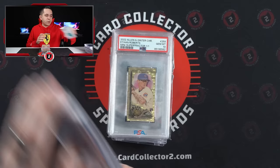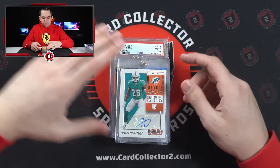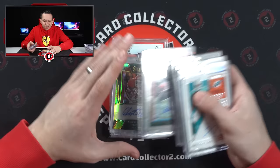Ethan Roberts, Super. This will not be available. Again, I talked about that before. But PSA 10, 101 Super. HGA, Stroud, 9.5. And HGA, Stroud, 9.5. A couple of cheap CJs. Minka, Derwin James, John Elway Auto, Drake London Auto, Christian Okoye Auto.